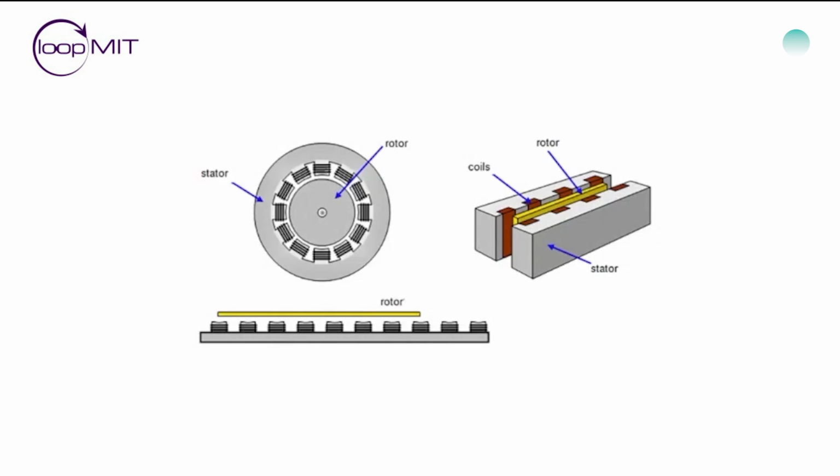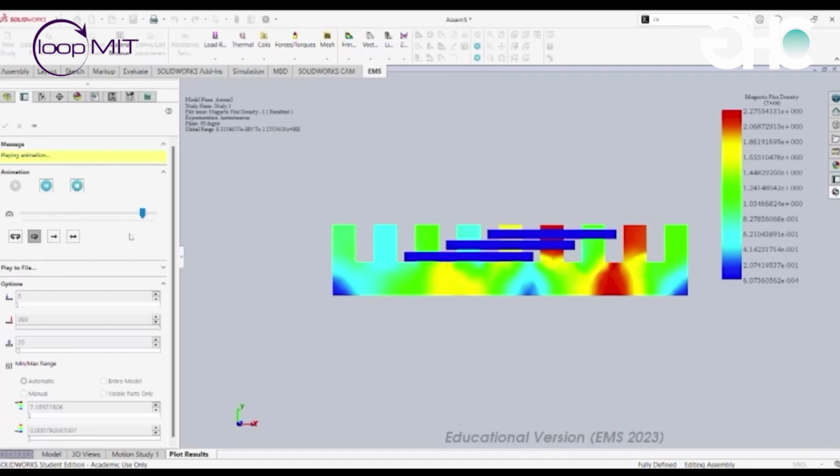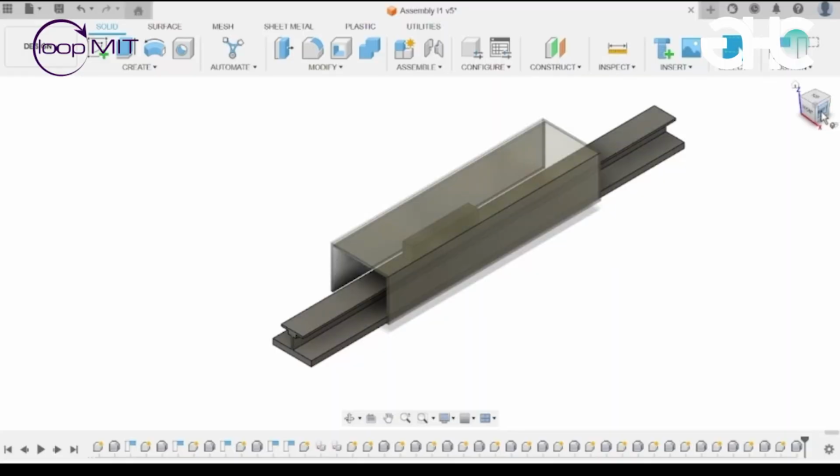Let's start at the heart of the matter: linear induction motors. Imagine unrolling a conventional rotary motor, creating a flat, single-sided marvel. In our case, we're utilizing a single-sided linear induction motor featuring a short stator, core and coils, and a long rotor aluminum track. It's the force behind the pod's propulsion, and today, we're dissecting its intricacies.